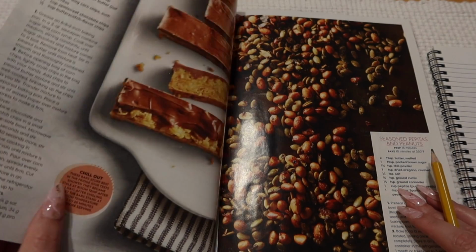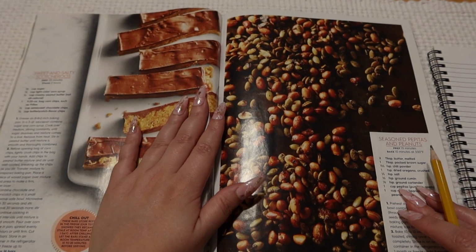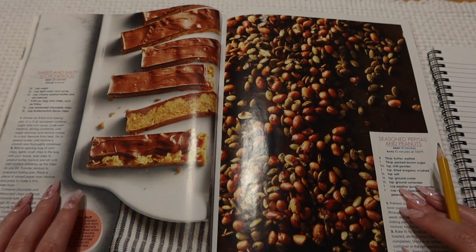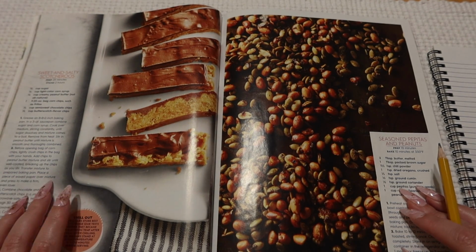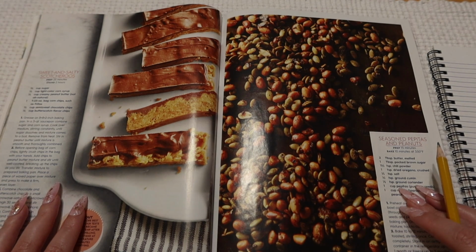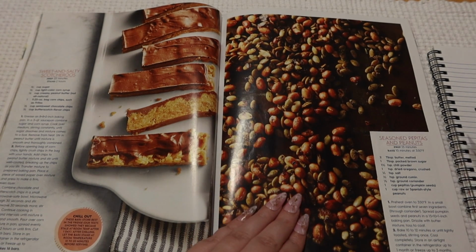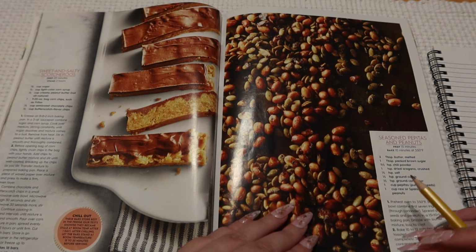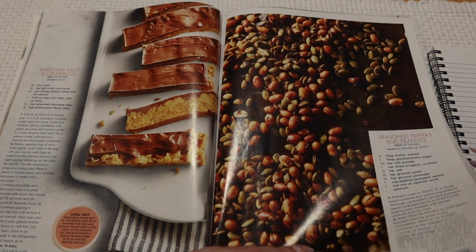Sounds good. And here we have Sweet and Salty Scotcheroos. Never heard of that before. It uses corn chips. That's interesting. Seasoned pepitas and peanuts. Feel like nuts, you know?